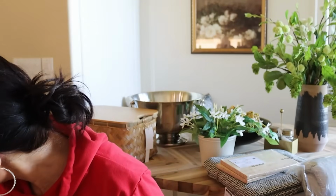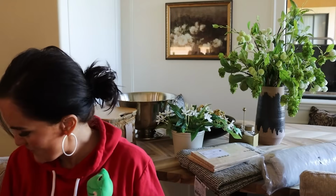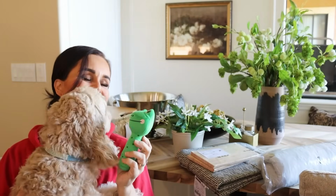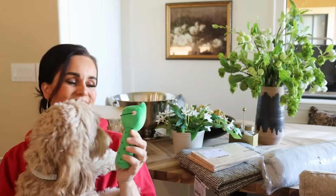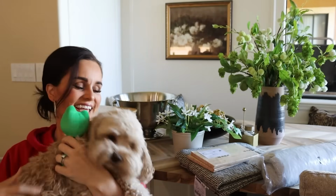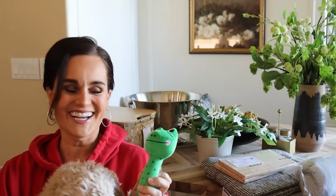Should we give it to her? Come here. You want that? Come get it. Come here. Oh yeah. She needs a haircut, but she didn't get a haircut, but there's you a toy. You want that? Oh, you like it? She's giving me kisses.